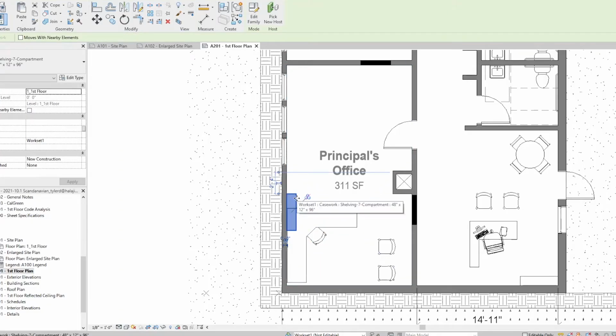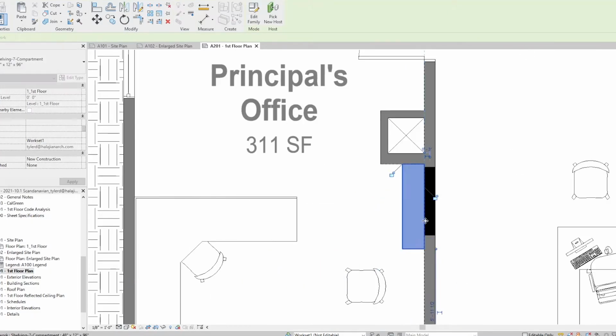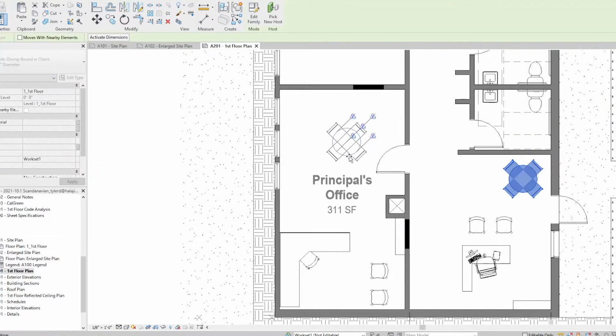And what that allowed us to do is we took out an existing wall and made the principal's office twice as big as it was. I swear, this is the biggest principal's office I've ever seen. It's ridiculous. It shouldn't be this big, but it works.